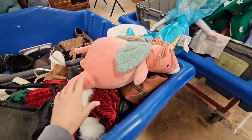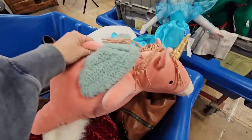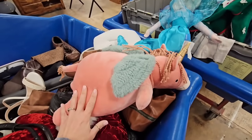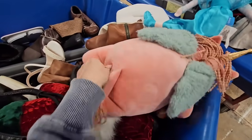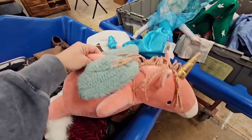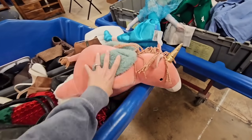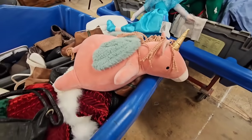I know exactly what this is because my daughter Ryan loves these. They're little weighted stuffed animals, and I'm pretty positive this one's from Pillow Fort. Yep, it is. I'm gonna bring this one home to her, and she's gonna be so excited, but she may have to fight Ren for it because it is a pink unicorn.